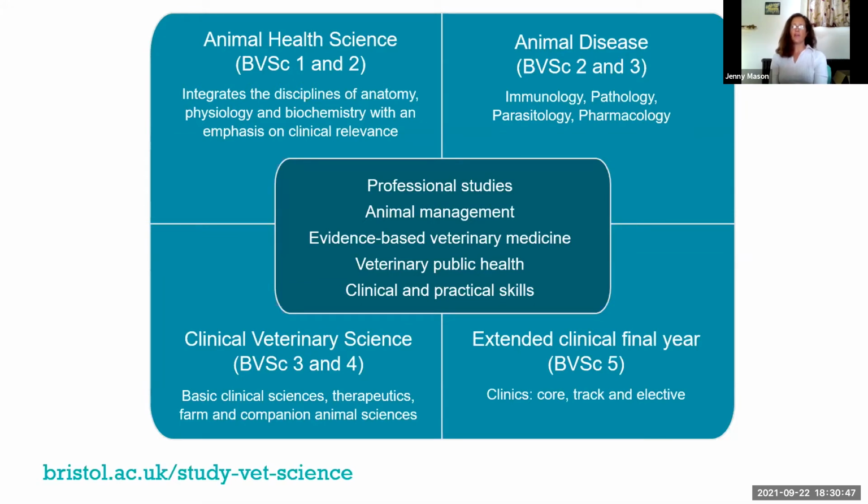So we have a variety of different areas and topics which we cover in the different 5 years, and we have some threads which are consistent across all of them. So those that are boxed in the darker blue in the central, the professional studies, animal management, the evidence-based veterinary medicine, veterinary public health, and then the clinical and practical skills will really be a revisited spiral thread that will come back and develop and grow year on year, depending on which year you're in. Then you'll be experiencing a different part of it, but those will be consistent across all of our years.